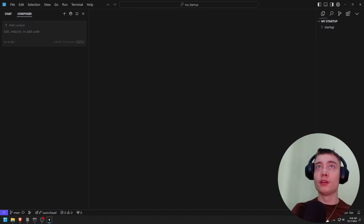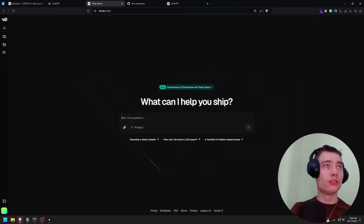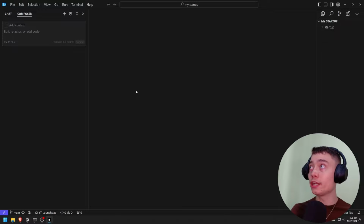I'm literally starting with an empty project. So I'm going to be using ChatGPT, Cursor, and V0. Those are going to be my main free tools. I haven't coded anything yet. I don't have anything built.